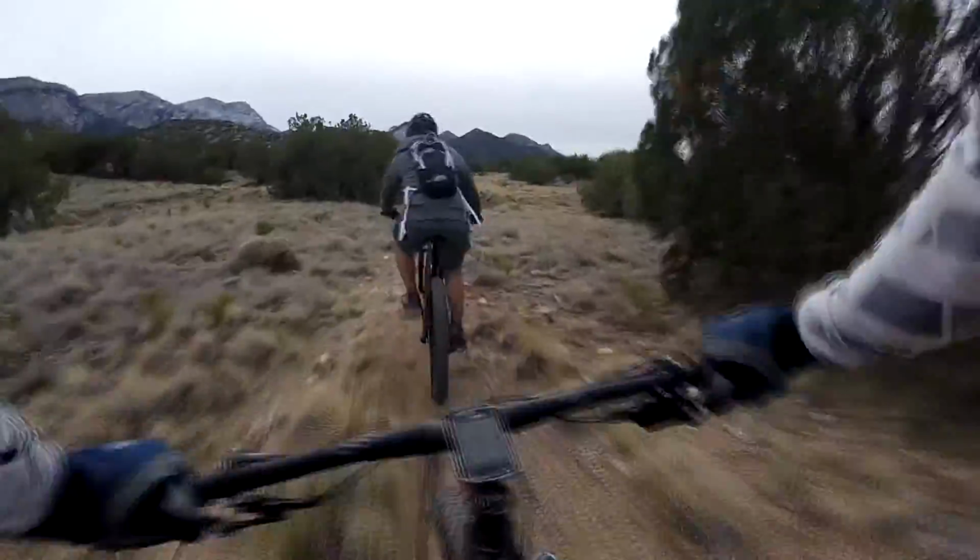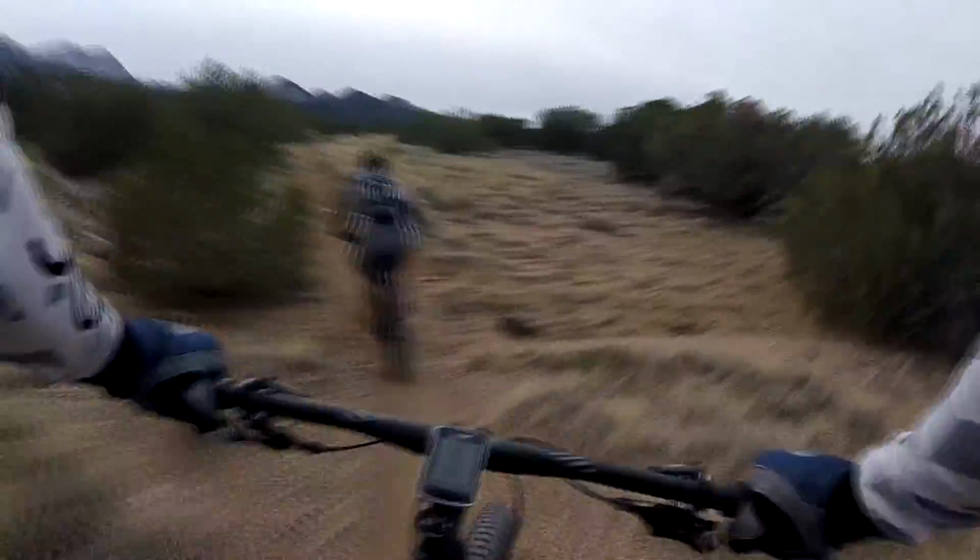And where does this trail take us to, Jess? So this trail is going to take us to the Forest Loop Road, as well as the junction for CS10 climb and the junction of Electrified. And of course, if you take Electrified, that'll get you over to Skid Mark. That's kind of a fun little downhill section.